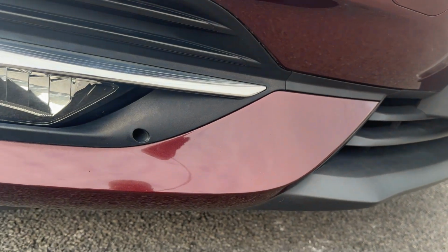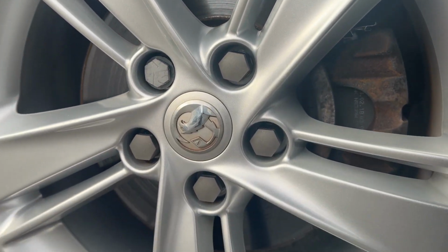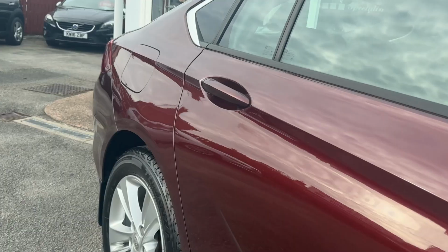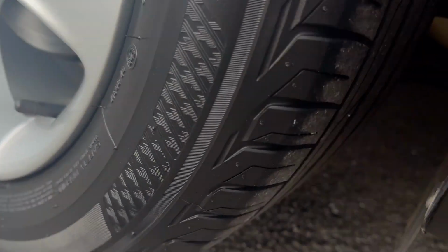Again, a good close-up. Literally, I get on my hands and knees to show you all the way around. So the driver's wheel again, absolutely perfect. Again, plenty of tread on the tyre, all down the sides. No little dents, scratches or scrapes. The wheel.